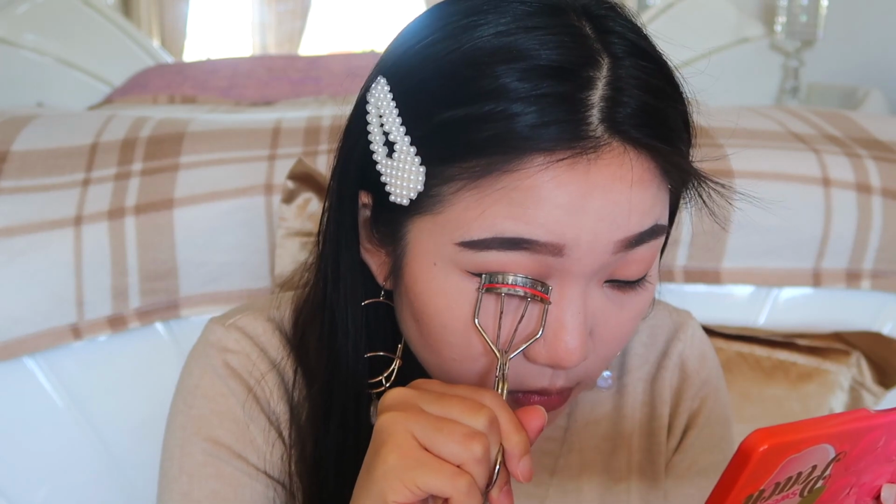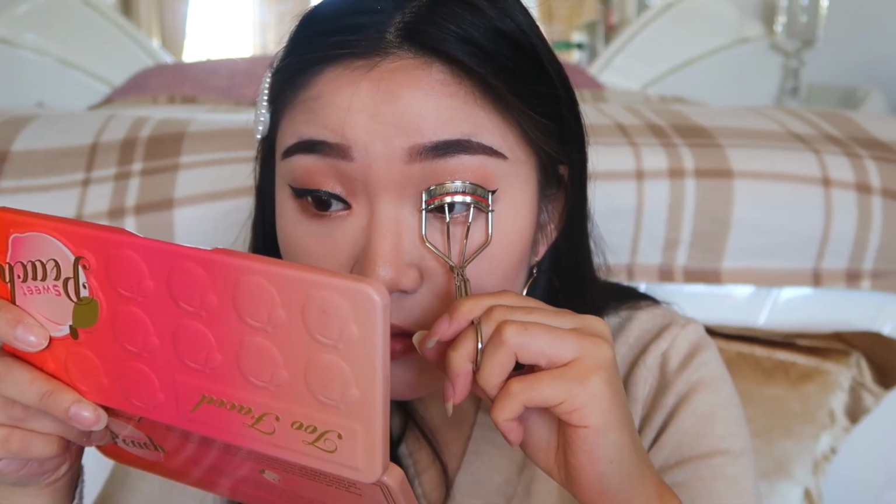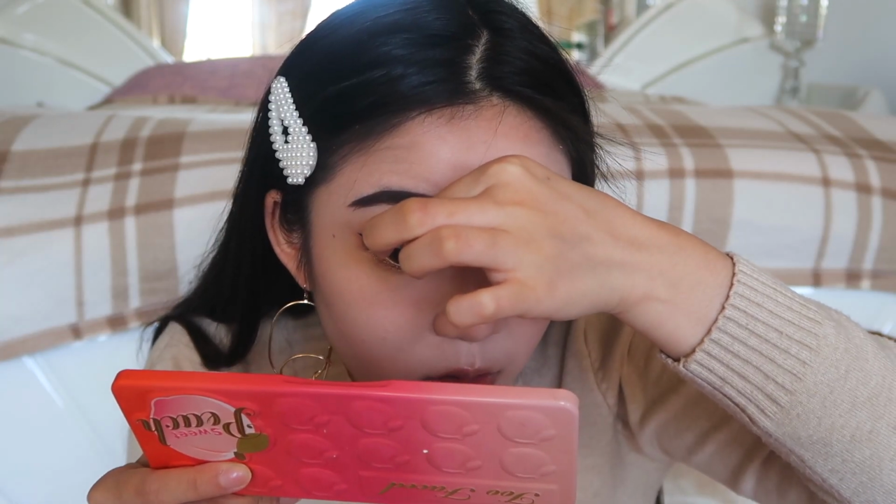I'm just going to quickly curl my lashes so they blend a little easier into the falsies. Honestly, I'm really particular with my lashes because as you can tell I have monolids and not every single lash gives me double eyelids, and honestly thin lash bands don't give me double lids. So let's see how this goes.